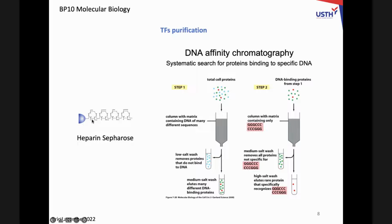I don't know if you ever heard about that. The little ball is here to represent the matrix of the column. Instead of covalently linking a piece of DNA with all the potential DNA sequences, we don't put DNA, actually. We put a polysaccharide that is called heparin. Have you ever heard about this heparin? No. It's not a problem.